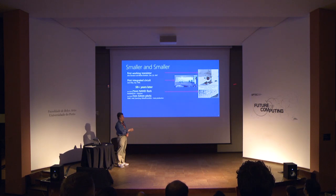You can count the atoms of silicon, and that's 10 nanometers. So you can actually count how many there are, about 20 atoms of silicon in 10 nanometers. So in 2010, it was 25 nanometers, so about 50 atoms for the width of a transistor.